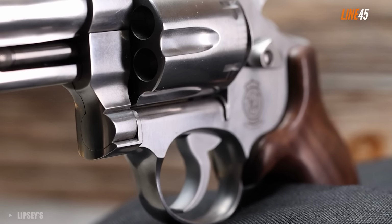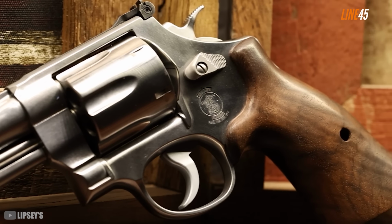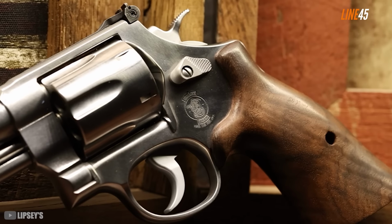Pre-2001 examples avoid the frame lock and typically draw more eyes, while anything pinned and recessed sits on a higher ledge. That spread creates a ladder where clean, documented early guns get bid up first and the rest follow.